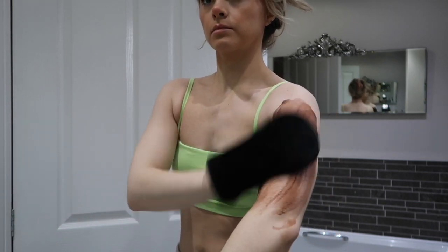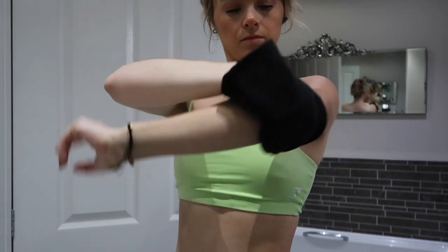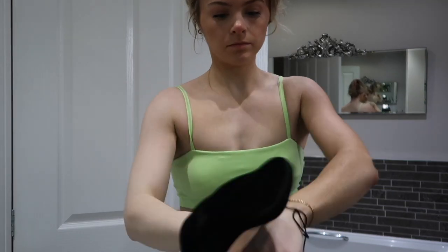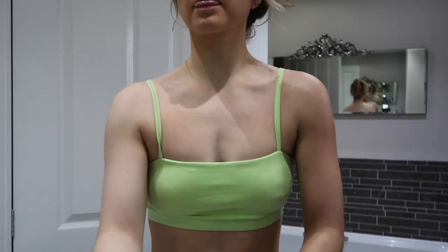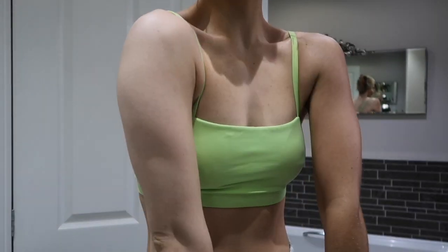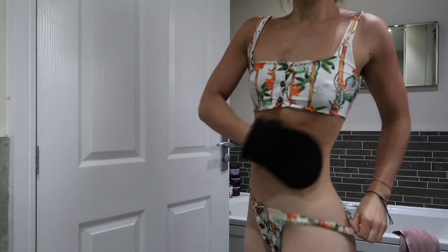So I pretty much do a few pumps per body part and just go around in circular motions with the Loving Tan mitt. This mitt is amazing. It's really like velvety and soft. It doesn't absorb much of the fake tan, so most of it does stay on your skin, and just go circular motions all the way around. So as you can see, there's a difference already between my left and right arm. Of course, this is just the first coat. It's not even fully dried in yet. It hasn't developed. It'll take a few hours to do so.